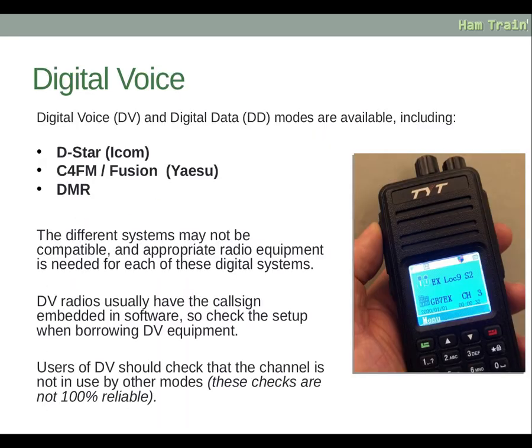Next, we're going to discuss digital voice. And digital voice, you'll notice it's annotated as DV on a lot of paperwork, or digital data modes as well, DD. And these generally are the three main systems: D-Star, which is used mainly by ICOM, but also some Kenwood radios do it; C4FM or Fusion, which is designed and used by Yaesu; and DMR, which used to be a commercial and still is a commercial method, and now amateurs use it too.